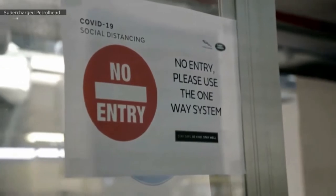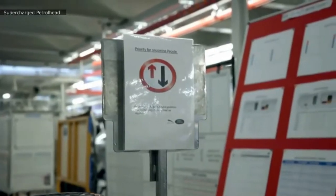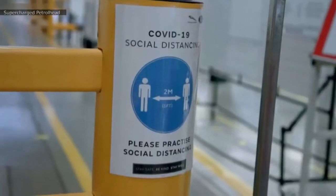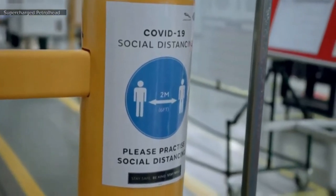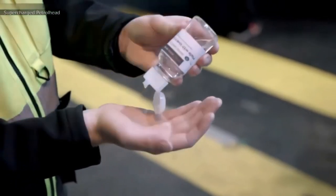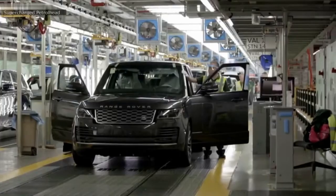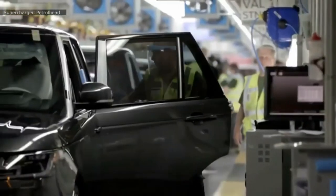The measures include temperature controls with thermal cameras, a distance of 2 meters between people, personal protective equipment, the introduction of one-way systems and improved sanitization of equipment after each use. Employees will be asked to take additional measures before returning to work, such as taking an online clinical questionnaire, subscribing to a health and wellness chart, and checking their temperature at home before each shift.